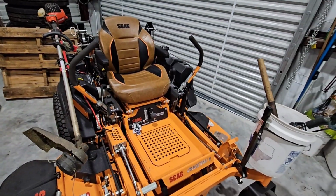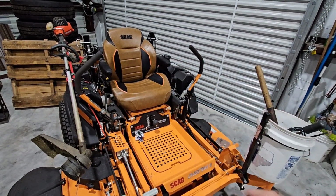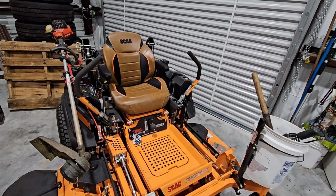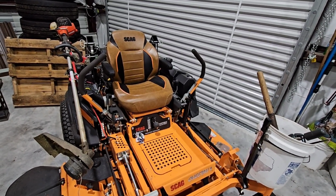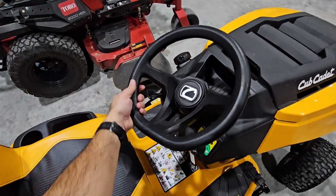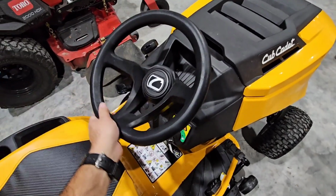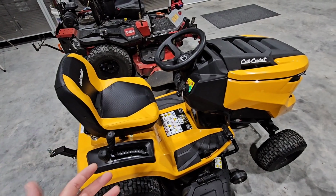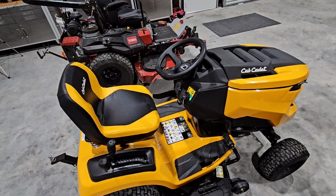If it's a big turn, you can kind of do it sometimes, but I think almost anybody who does that knows that it's not the most precise form of turning when you have a zero turn. You really want to use both hands if you have a zero turn. But the steering wheel on the Cub Cadet just makes it so nice if you're just going to be driving this around to mow, and you don't have to worry about having to have two hands on the controls.